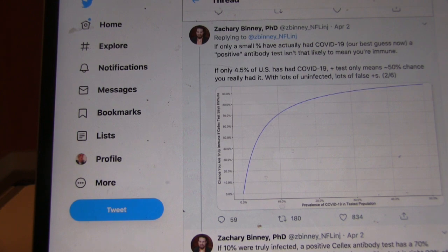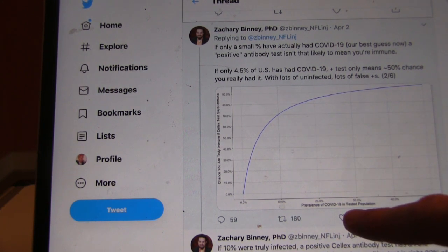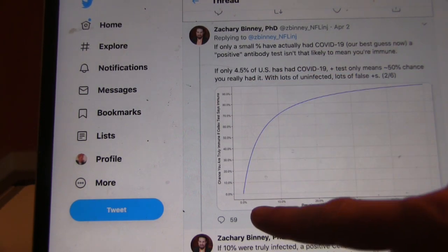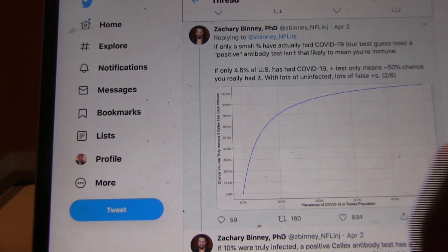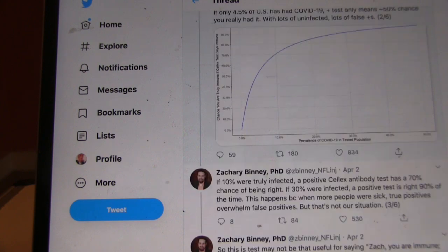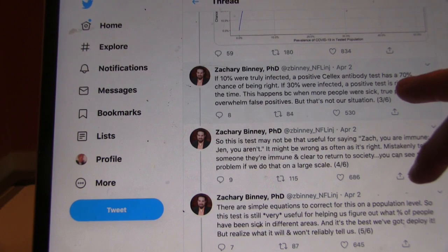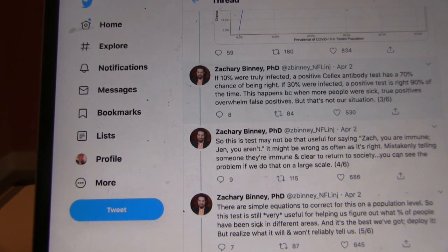Yeah. All right. And then he has this interesting chart about the percentage of people who have it versus how accurate the test is. And so at 5%, which is right in the middle there, it goes up to about 50%. If 10% were truly infected, the positive antibody test has a 70% chance of being right. If 30% are infected, then it's about a 90% chance. So it gets better with more people that are infected.